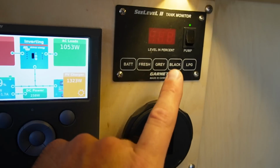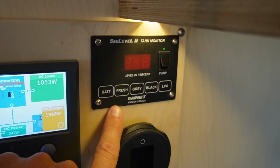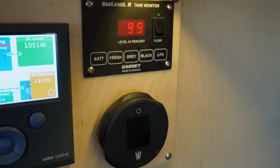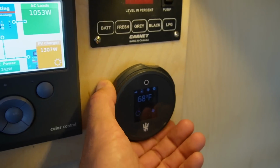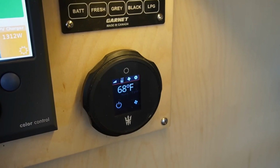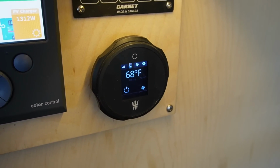Up here we've got our sea level tank monitoring system for monitoring the levels of your freshwater, gray water, and propane tanks, as well as controls for the freshwater pump. And then right here we've got the Wallace diesel heater control unit, a really sweet unit, and it's super intuitive in my opinion and easy to use. Lets you control the Wallace diesel heater, program it to different settings, adjust it for altitude, you name it.